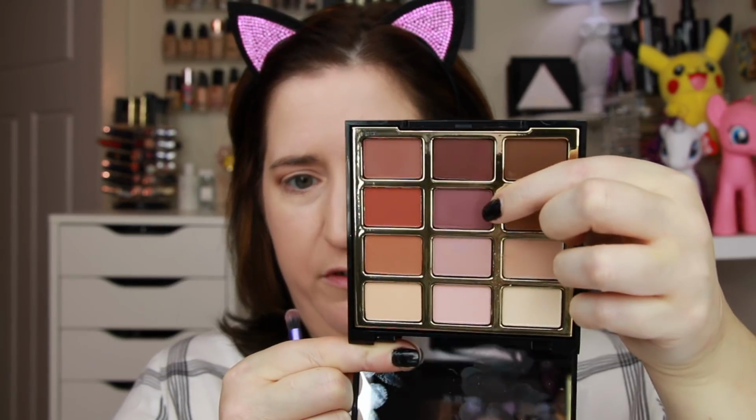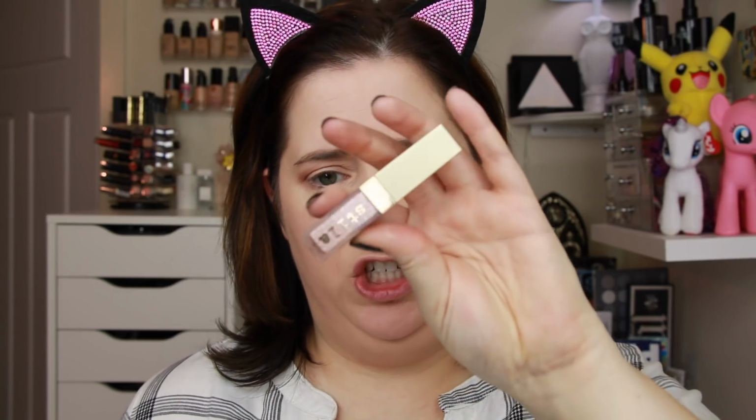Looking at this sort of purpley shade. I do have a Stila. I think this is one of the glitter and glows in peachy sheen that I plan to use on the lid. These are great for executing a quick look that looks like you did a little bit more work than you actually did. Ooh, that's very pigmented.